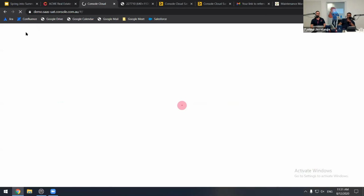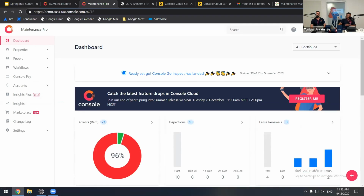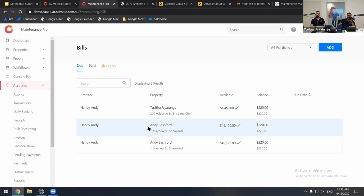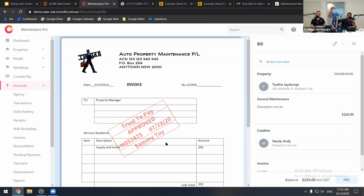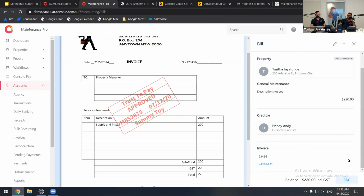Meanwhile, back in Console Cloud, if I go now into my bill section, I should see the bill for this job come through there. So here's a few bills that have come through previously. Let's click on one of those. I can see that the job has been approved there, and all I have to do now is hit pay if there's enough funds. And in this case, there's sufficient funds to pay this bill.